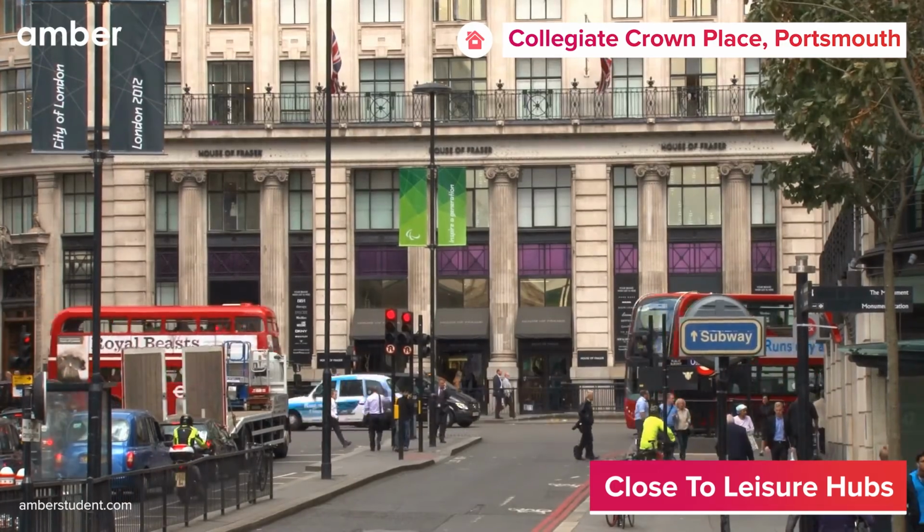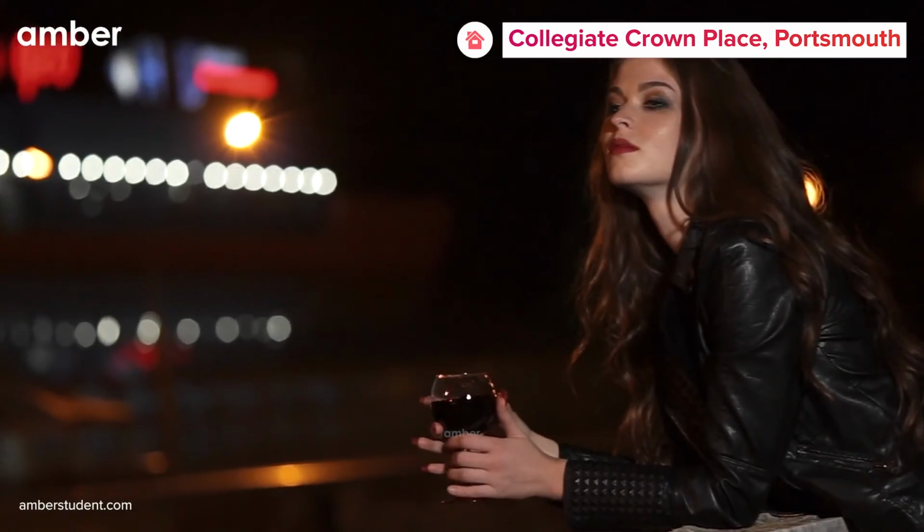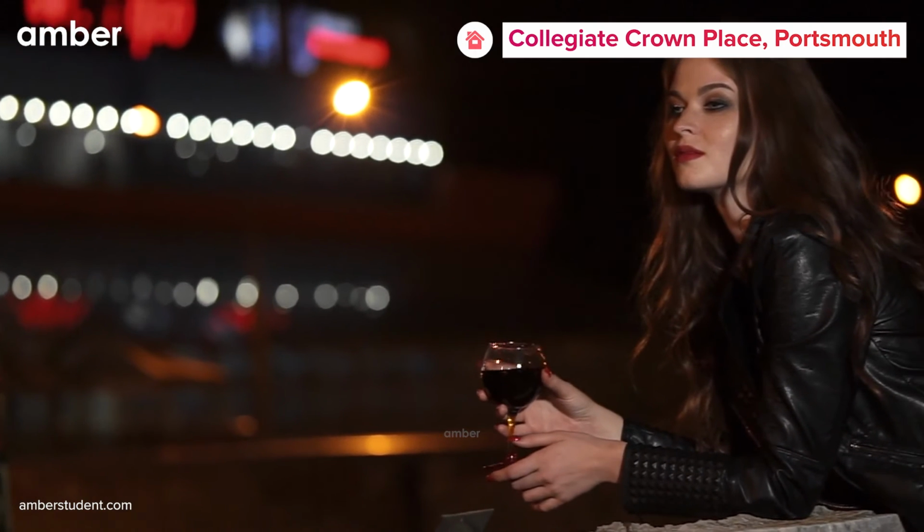With various bus stops and train stations close by, commuting is going to be the least of your hassles. So if you're ready to experience Portsmouth in its magnificent entirety, this is your chance.